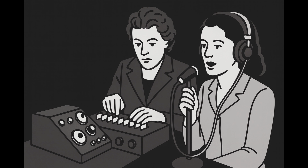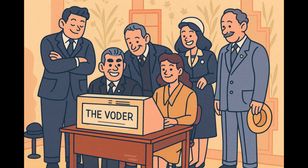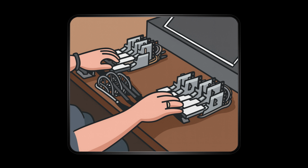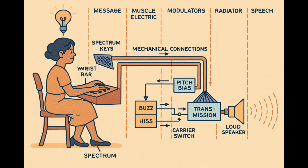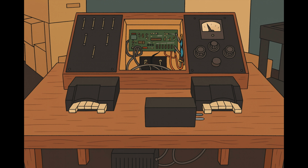In 1939, Bell Labs unveiled the Voder, the first machine capable of producing human-like speech. It didn't record or play back voices. Instead, it generated speech sounds from scratch, using tone oscillators for voice sounds and noise generators for unvoiced sounds like s or sh. A highly trained operator sat at a special console pressing keys to select vowel formants and consonant sounds, while foot pedals controlled pitch and inflection. By skillfully combining these controls, the operator could play speech in real time, creating complete words and sentences. It was a marvel of electromechanical engineering and the first time in history that a machine truly spoke.